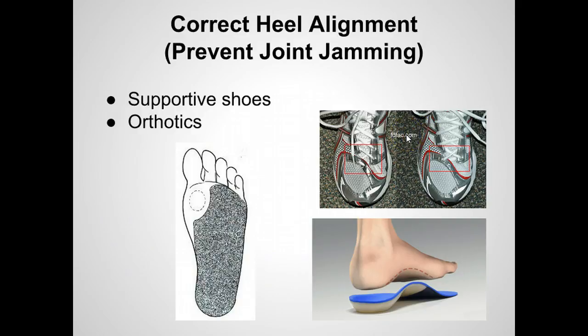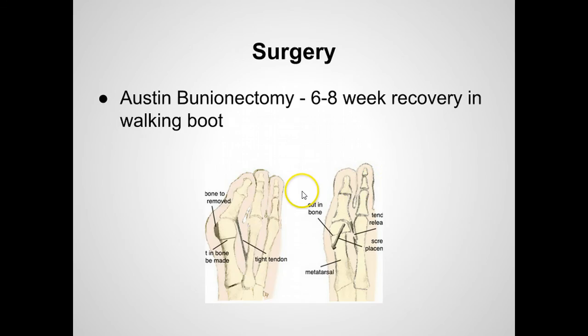You want to correct the heel alignment, and that's to reduce the joint jamming. These can be done with supportive shoes like we talked about before that are extra wide. There are some new minimalist shoes that work really well. Orthotics sometimes can help as well. Doing something called a first ray cutout, this can help the joint have more movement, and so it's not going to be jamming as much in the joint. But these are, once again, all temporary things. They're not going to correct the underlying problem. They're just going to make it more comfortable for you.